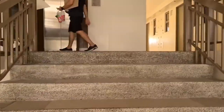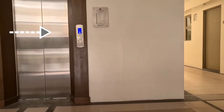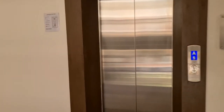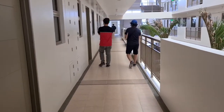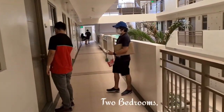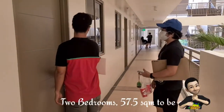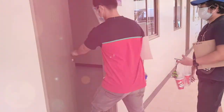And if you don't feel like taking the stairs, there's also an elevator, but I just really wanted to find out if it's gonna be too difficult to go up. So this is our unit. It's a 2-bedroom, 56 square meter. That's, I think, the total area. But now let's look at the actual unit.